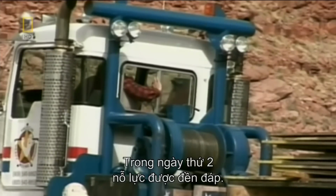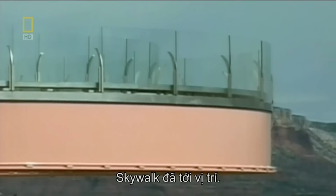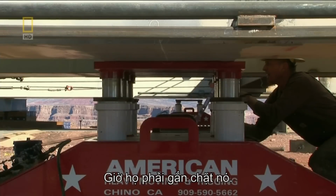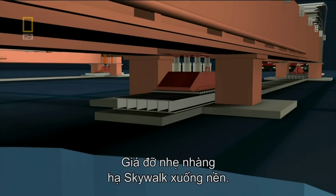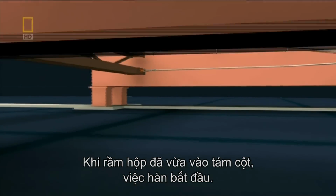On the second day of rollout, the methodical effort pays off. Skywalk reaches its final position. Now they have to secure it. The jacks gently lower the Skywalk on its foundation. As soon as the box beams are fitted over the 8 columns, welding urgently begins.